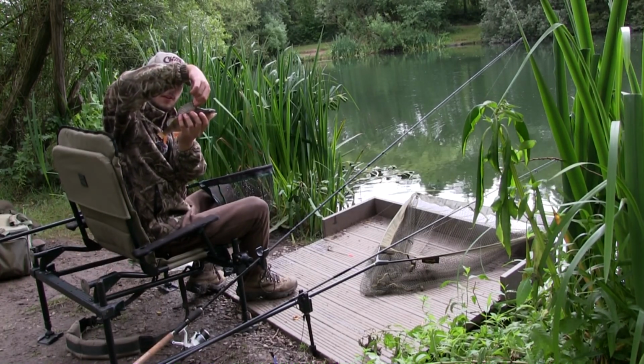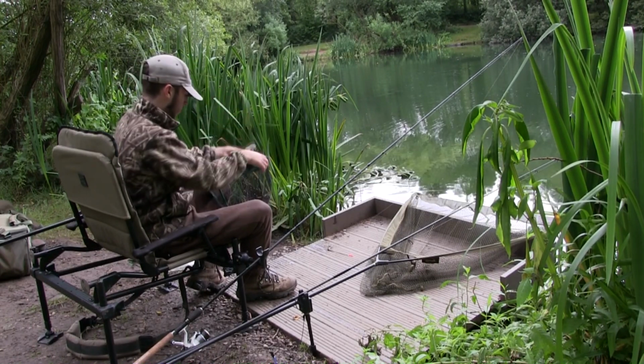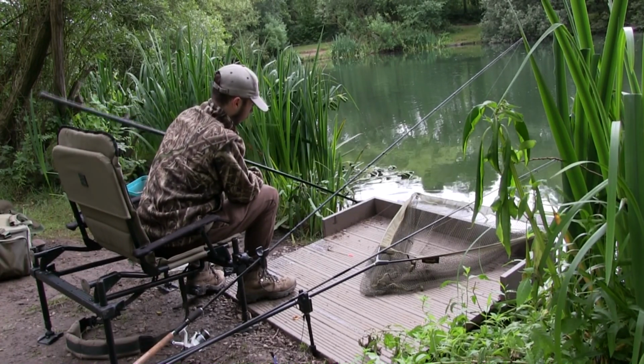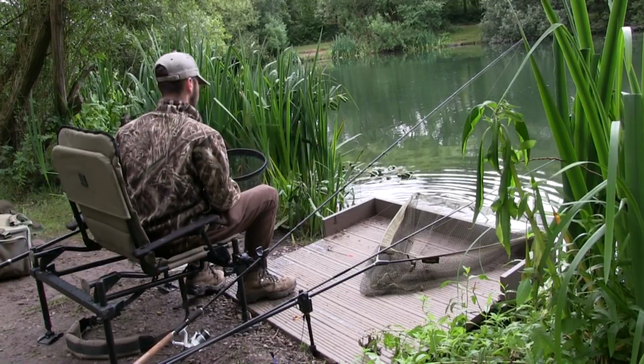Alright, well, there you go. It's definitely a better perch, bigger than the other ones. It's probably knocking on 9, 10 ounces, that one. It's not a monster, but it's not too bad for here.